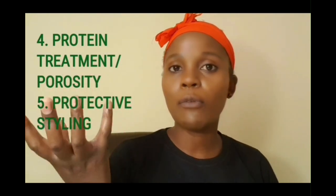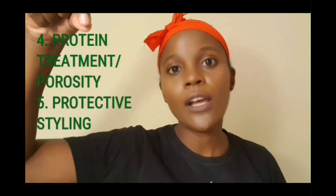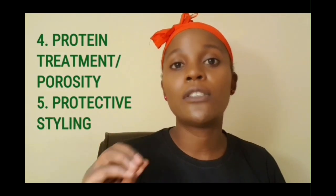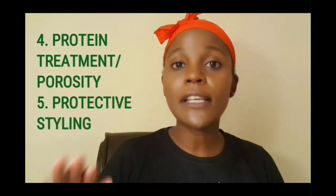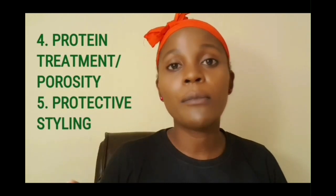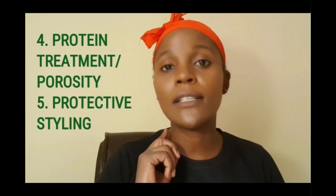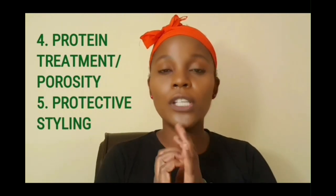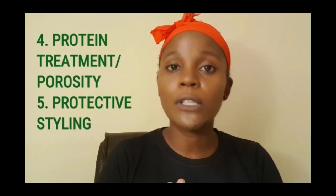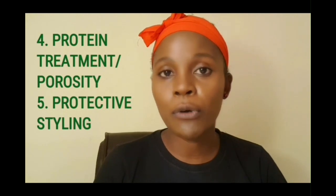You just simply get a cup of water and you pull out maybe a strand or two of your hair. You put it in. If your hair does not sink immediately, you know that it's low porosity. If it sinks or reaches somewhere halfway, then you know it's medium. If it immediately just goes down, then you know that it is high porosity. So you need to understand that. So protein treatment, you can do a protein treatment on your hair once, twice a month if your hair is high porosity.